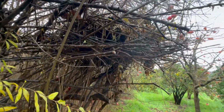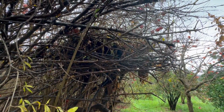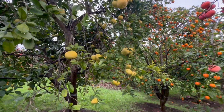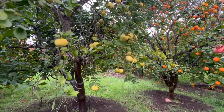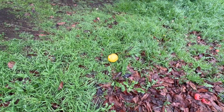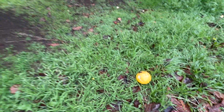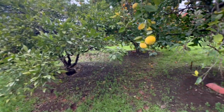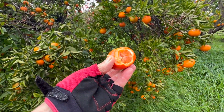This is a rat's nest. Norway rats make this kind of nest. Look at this, pomelos. They are quite an interesting grapefruit. They got a little ways to go. Oh, there's one that hit the ground. Let's keep going. Well, these aren't easy peel, but they are really tasty.